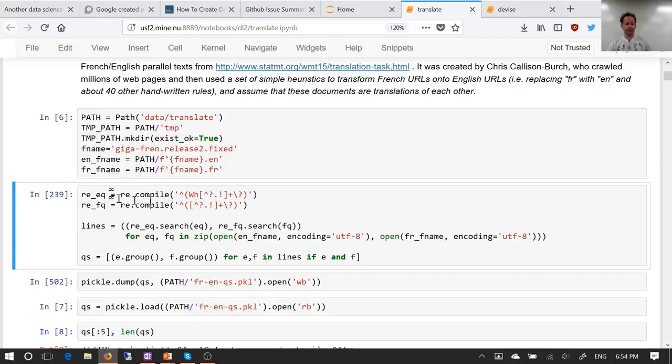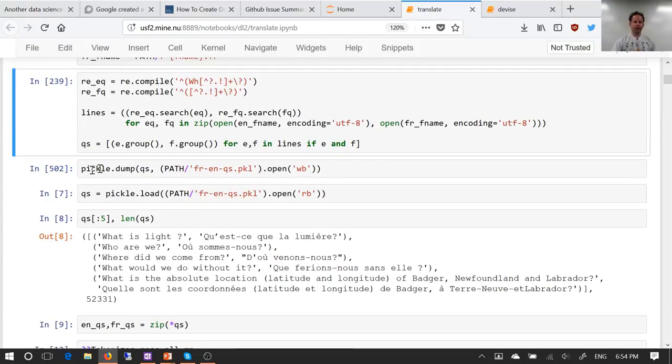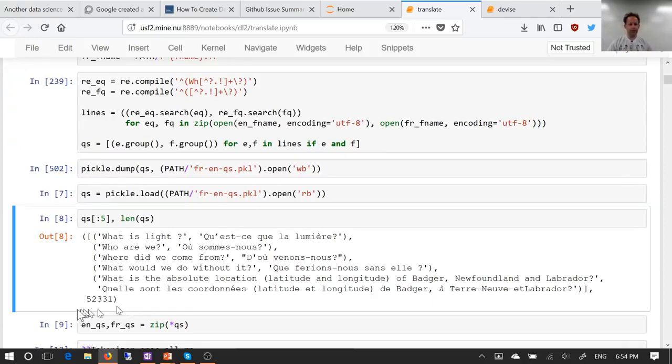Okay, so you can see here I've got a regex that looks for things that start with WH and end with a question mark. So I just go through the corpus, open up each of the two files. Each line is one parallel text. Zip them together, grab the English question, the French question, and check whether they match the regular expressions. Okay, dump that out as a pickle so that I don't have to do it again. And so we now have 52,000 sentences, and here are some examples of those sentence pairs.